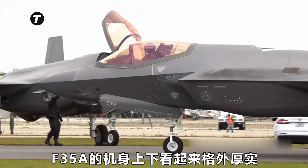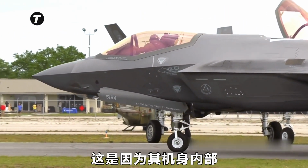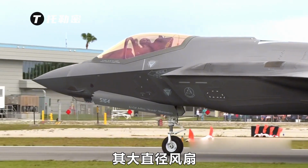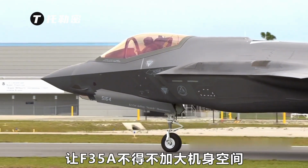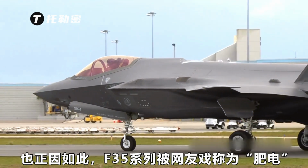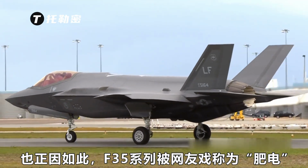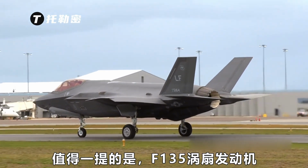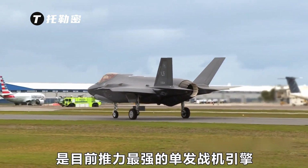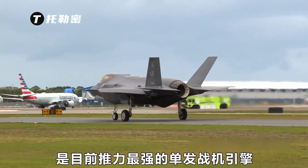The body of the F-35A looks extra thick up and down. This is because the interior of its fuselage houses a Pratt & Whitney F135 turbofan engine. Its large diameter fan forces the F-35A to increase the fuselage space. The entire fuselage has also become extra plump. That's why the F-35 series is nicknamed fertilizer by netizens. It is worth mentioning that the F135 turbofan engine has a single thrust of up to 19.5 tons. It is currently the most powerful single-engine fighter jet engine.